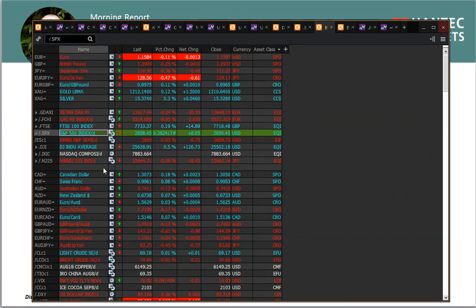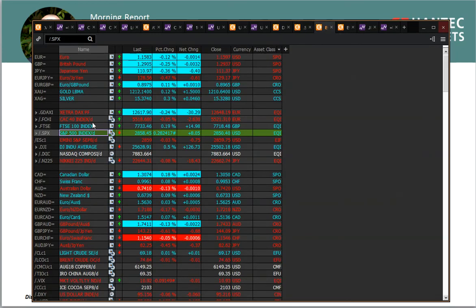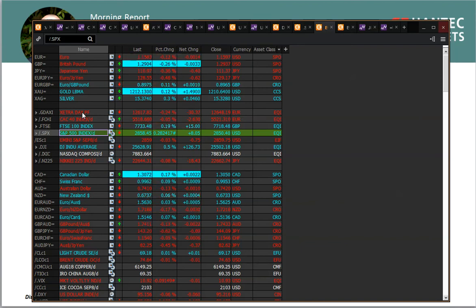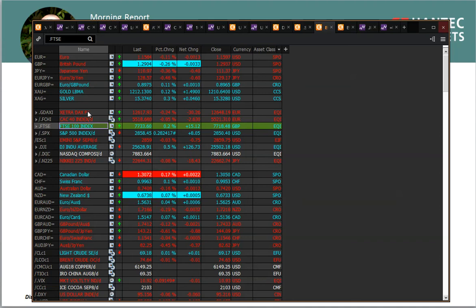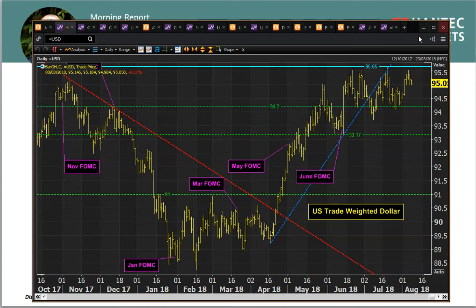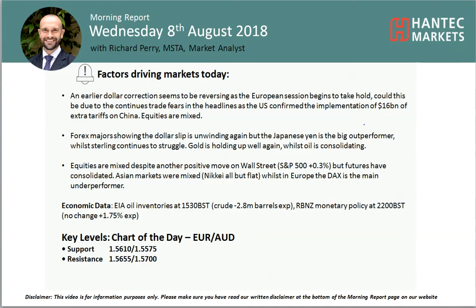However, European markets have not really taken the mettle, not really grasped control of that, and are just slipping back on the DAX. FTSE outperforming, but the DAX underperforming, as tends to have been the case as trade tariffs are on the agenda. So, what are we looking for today?